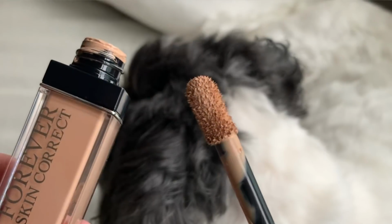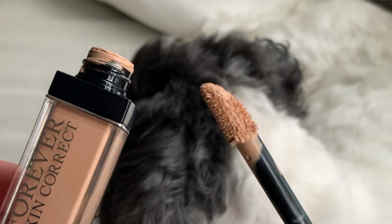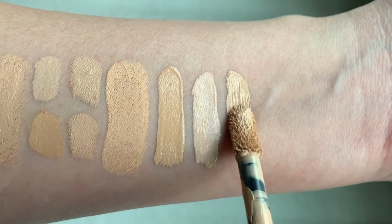It's $36 for 0.37 ounces, and that breaks down to $24.33 for a quarter of an ounce. There are 28 shades, and I am in the shade 2N. I will say right off the bat that there's something with their shades. They're very yellow, very warm. I feel like I need a C shade, a cool shade. I can make it work. It's just really yellow. I don't know. I was surprised at that.